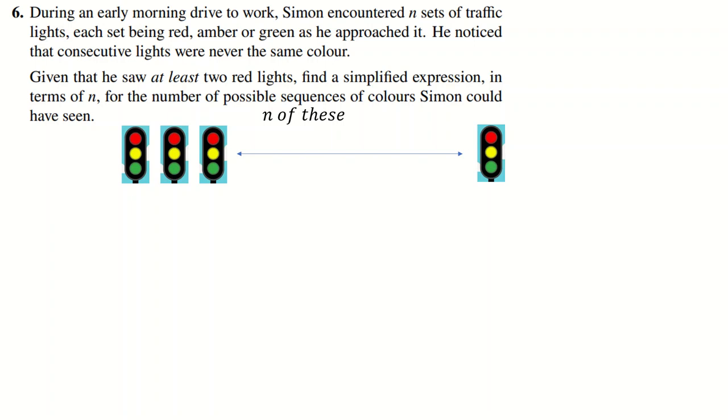So, okay, let's talk about the first traffic light. How many choices of color are there for this? Well, there are three, right? Red, amber, and green, or yellow and green, whatever you want to call it. Now, the next light has three colors on it, but it can't be any of those three, because he never goes through consecutive lights of the same color. So assuming he went through maybe green on this first one, he couldn't go through green on the second one. So the second one can only be two choices. And likewise here, whatever he went through, whether it was amber or red, he can only go through the two others that he didn't go through here. So again, he's got two choices. And likewise, that logic continues all the way down to the end, where you've got another two here.